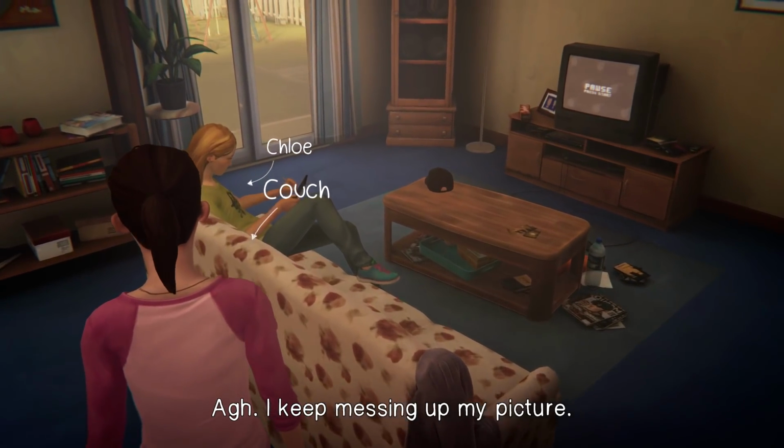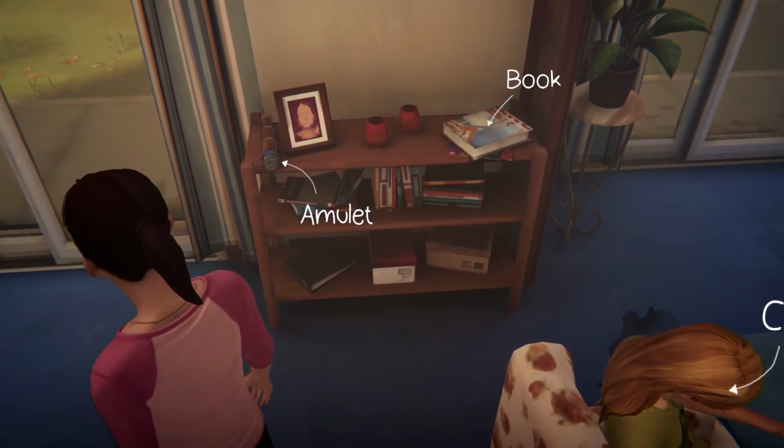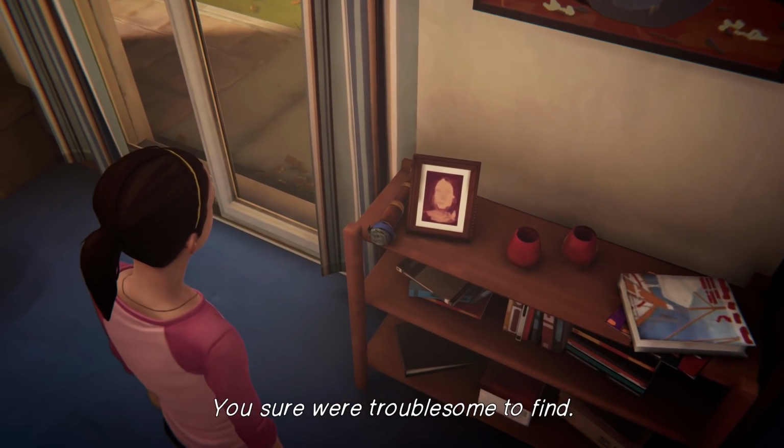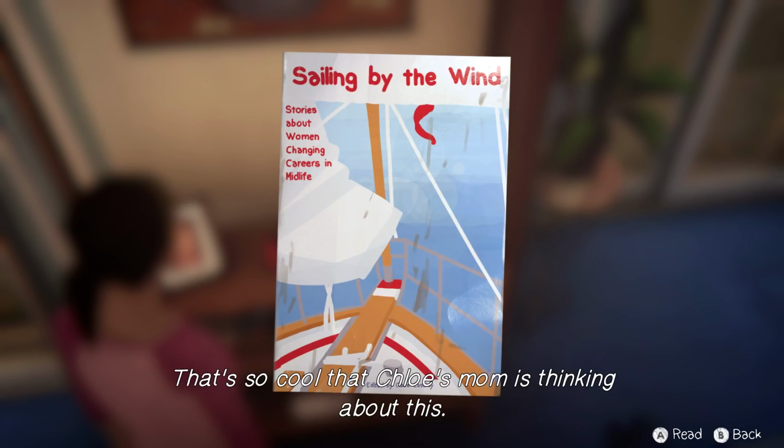Keep messing up my picture. There are no mistakes in art. That was a sound? You sure were troublesome to find. That's so cool that Chloe's mom is thinking about this.